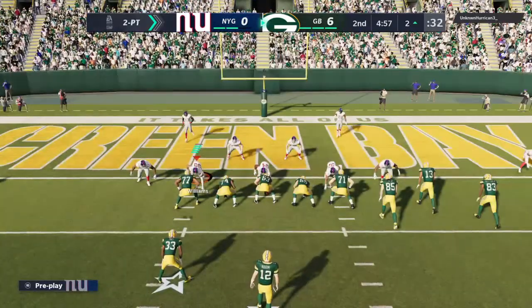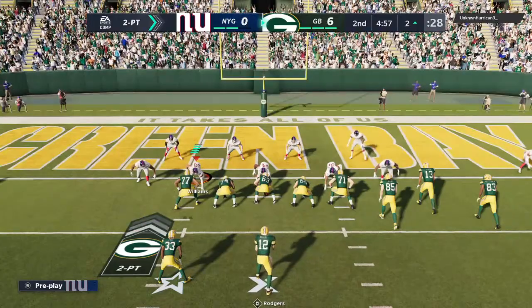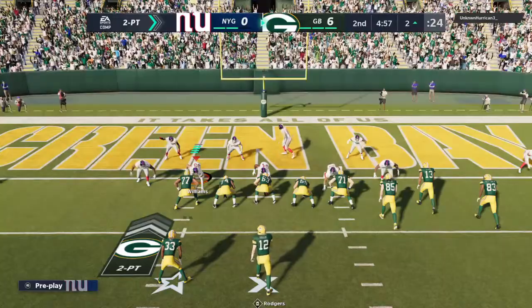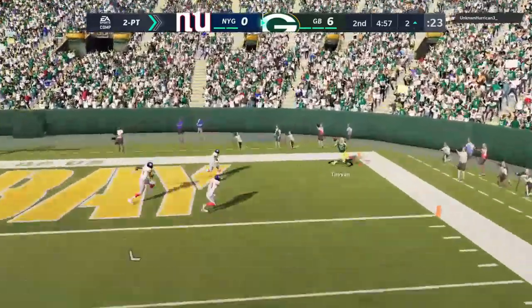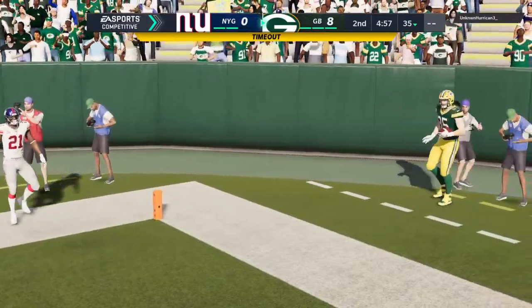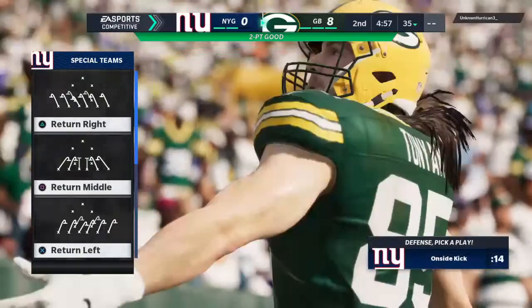So now Rodgers will lead the Packers up to go for 2. From the gun, Rodgers escaping the pressure right. This is caught. Was he in? Yes. 2 points. And what a way to cap off the opening touchdown drive. You go for 2 and you get it.